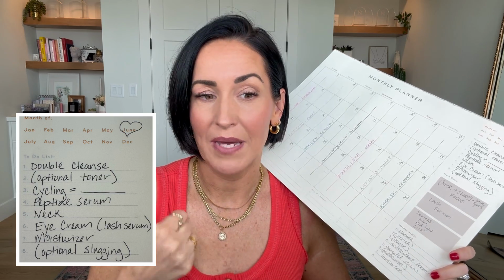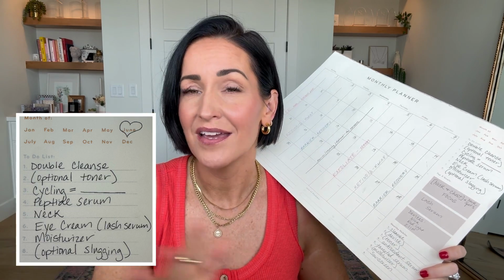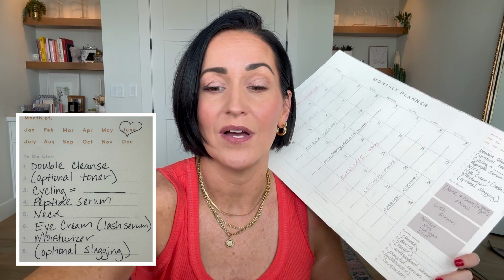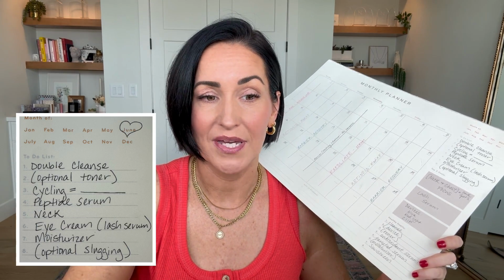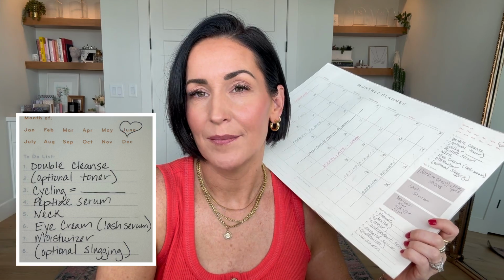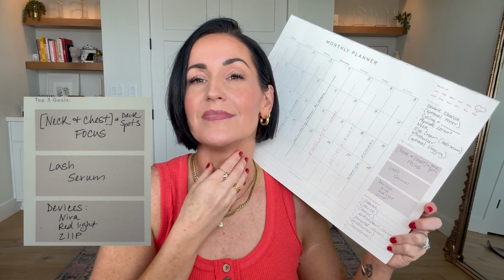My focus has been peptide serums. It's the one serum you can use with anything at any time in any routine. So if you have a peptide serum you love, I have them all over the place. I always add peptides, unless I'm just in a super big hurry. And you know what? It's okay to skip one. My focuses for this summer are dark spots, neck and chest.